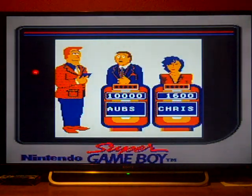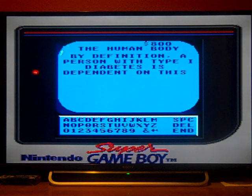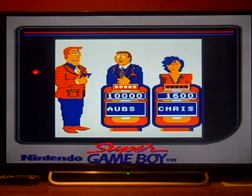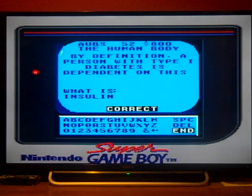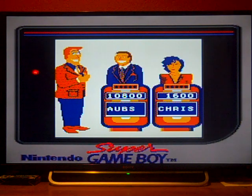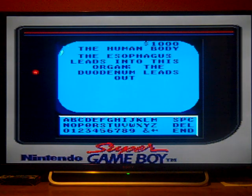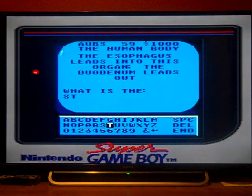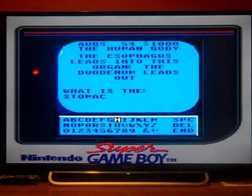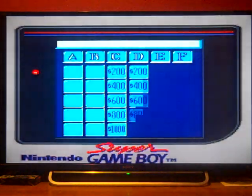Correct. Human body 800. By definition, a person with type 1 diabetes is dependent on this. What is insulin? Human body 1000. The esophagus leads into this organ, the duodenum leads out. What is the stomach? Alright, ran the category. $11,800. Let's see what categories we have left.